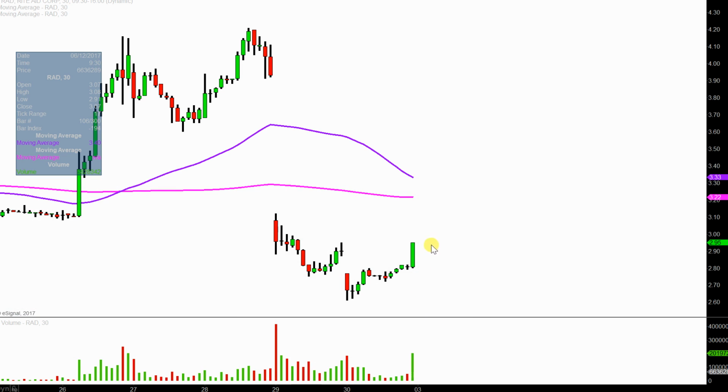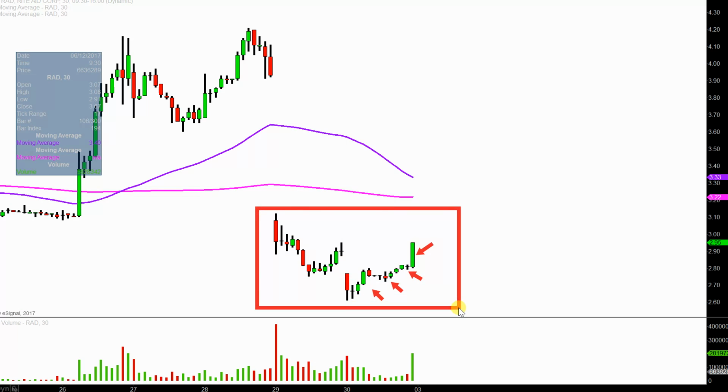Instead of each one of these candlesticks here representing 1 day's worth of price action, which is what you would normally see, each one represents 30 minutes. So while this here may look like a few weeks worth of time, it's actually just the past 2 days broken down into 30-minute time slices.